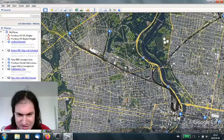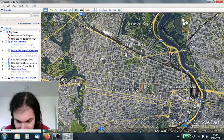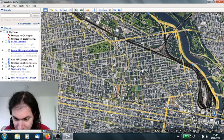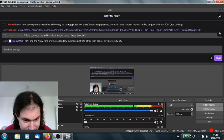The yellow line is the city limits, and there are commuter rail stops. There are separate regional rail stops here, but at the very edge, within the built up part of the city, there are no stops. What do you do if you need public transport? You ride a trolley again, maybe a bus. These trolleys are not especially fast. Now, Borners is asking, this is because the infill station would serve those people? Yes, exactly.